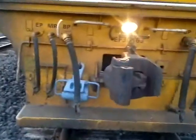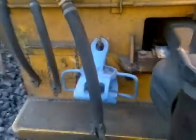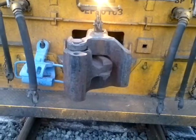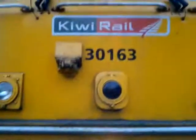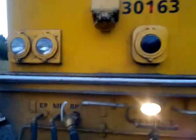What's this one for a tow, is it? Oh, what's this extra? Oh, that's not all of them are set up with auto couplers. Some of them still have hooks, so we put that in and couple up. Oh, so it's like an adaptor. Yeah. 26 years old, man. 26, is it? Jeez.